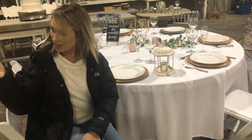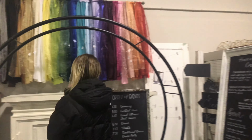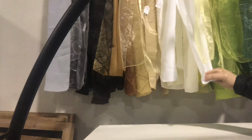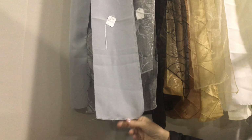We have them in all different colors. Okay. So these are... Oh, fun. Yeah, I know, rainbow over here. So this is the same polyester that we have on the table. This is from this company. So these are all the colors that we can get them in for you. 60 cents per napkin. Okay.